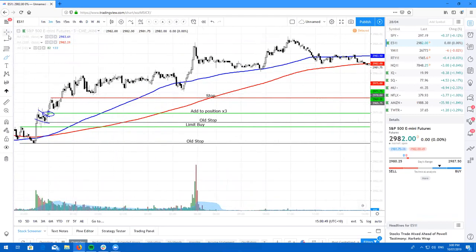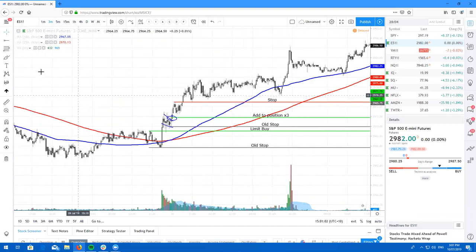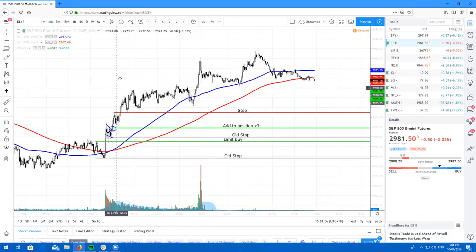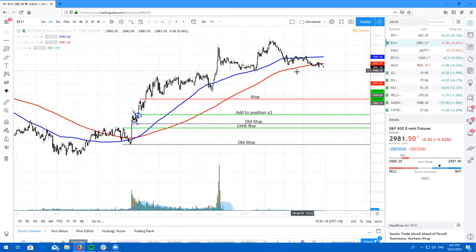And as you can see, the high of this candle was 2975, which was where I had my stop, and the low of this candle was 2975. So hitting me exactly to the penny for a 3R gain. But all in all, beautiful trade, only in the trade for about an hour. Nice 3R gain, and it was looking absolutely glorious.